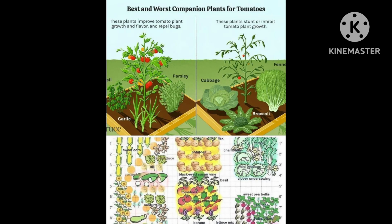Hate cucumbers. Secrets of companion planting and popular combinations: tomatoes and cucumbers. An uneasy alliance. While tomatoes and cucumbers may seem like a match made in salad heaven, the reality is far from harmonious. In the world of companion planting, these two popular garden vegetables are often considered incompatible companions.